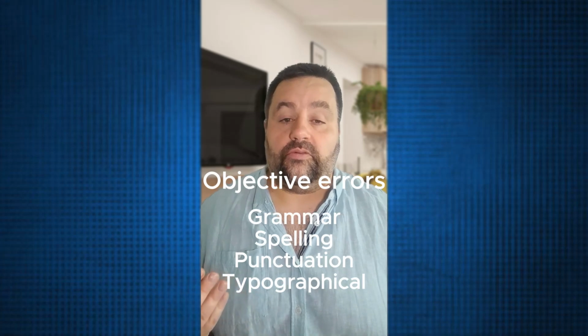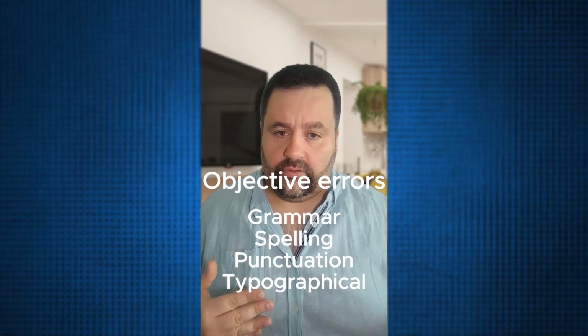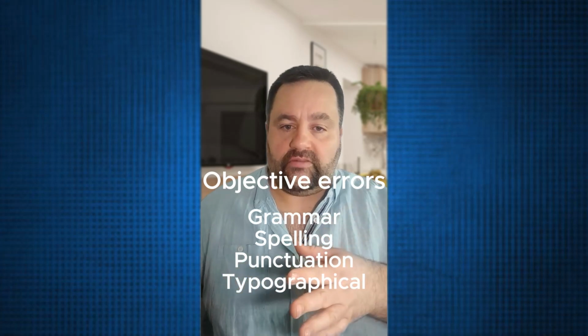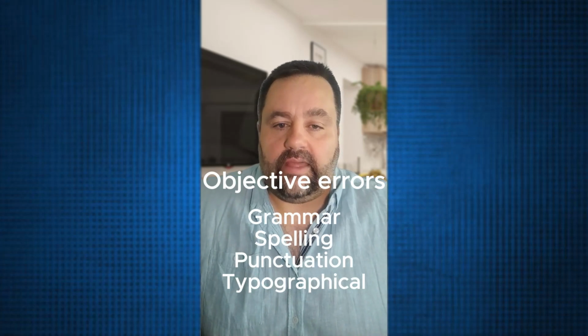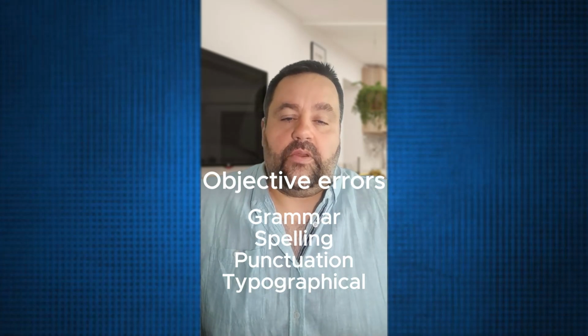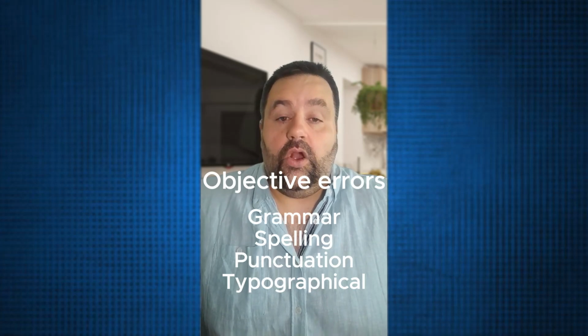You're also responsible for consistency, but consistency in this case from an objective point of view. Are you using US English or UK English? Or how do you format a date in the document? That kind of thing. You'll typically be working against the style guide, either one produced in-house by the client or one of the big ones like the APA or the Chicago Manual of Style.